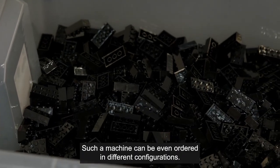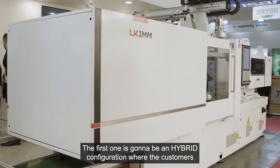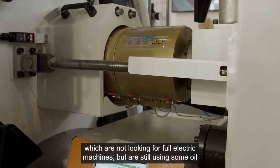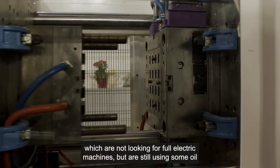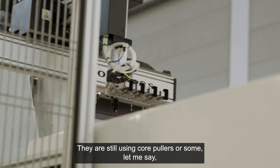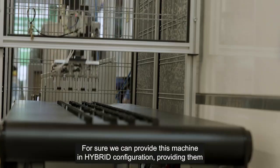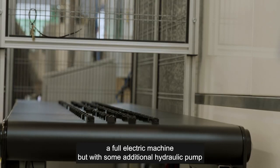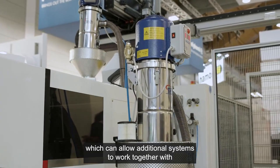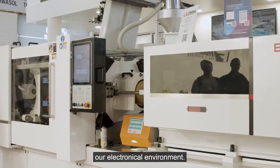Such a machine can even be ordered in different configurations. The first one is going to be a hybrid configuration, for customers who are not looking for full electric machines, but are still using some oil in their production. They are still using core pullers or some, let me say, hydraulic movement. For sure we can provide this machine in hybrid configuration, providing them full electric machines but with some additional hydraulic pump, which can allow additional systems to work together with our electric environment.